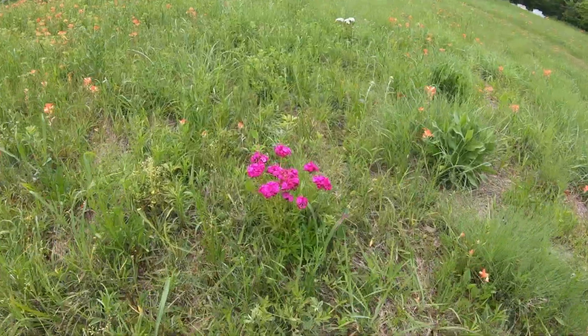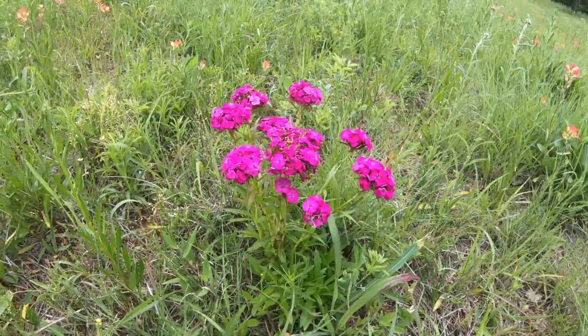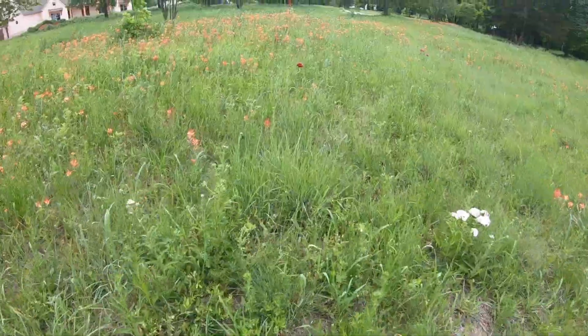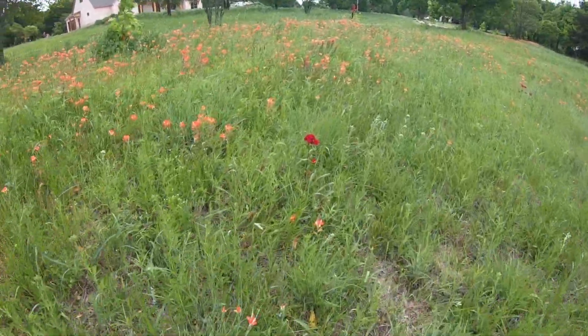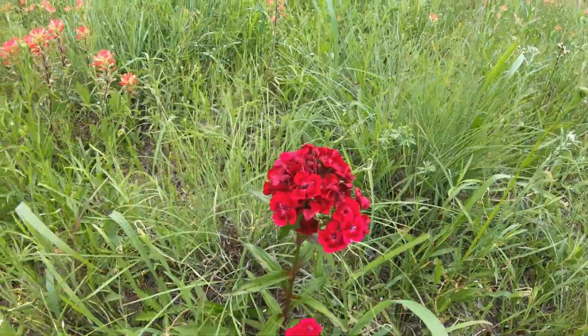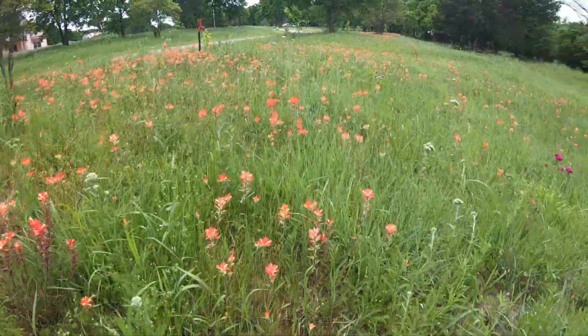And here's a really violet. Here's a dark red. All the Indian paintbrushes.